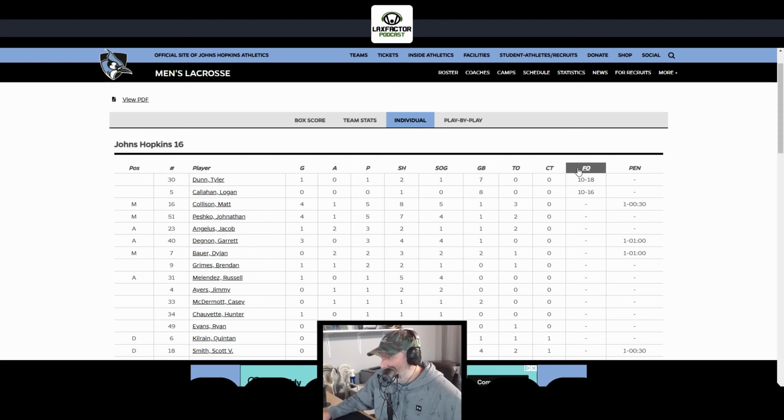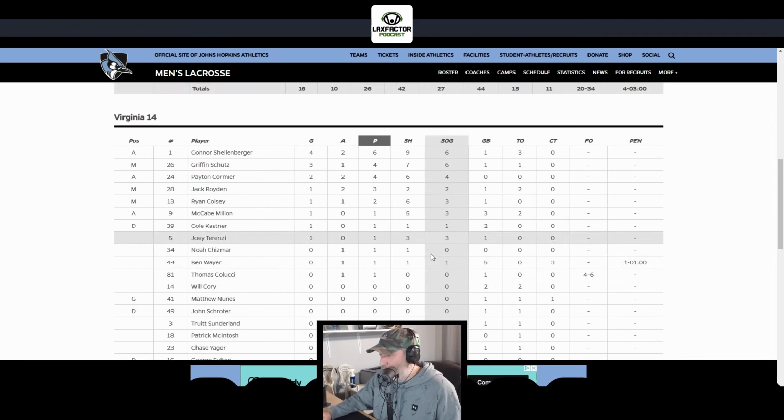And then, as I said, the faceoff crew for Hopkins. Tyler Dunn goes 10 of 18 at the dot. Logan Callahan goes 10 of 16 at the dot. Those two combined tilted the possessions in favor of Hopkins, and that ended up being huge as well.